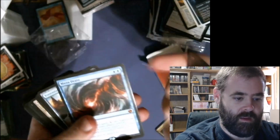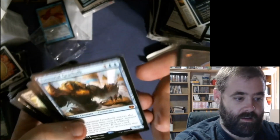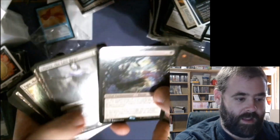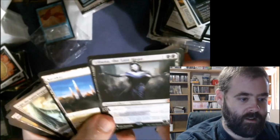Yep. More of the same, more of the same. Here's a Mana Drain. Normally if I had a counterfeit, I'd be doing a side by side. Oh, look at this, look at that. Let's compare these. There's nothing to compare. These are just god awful.